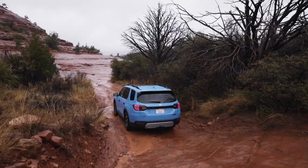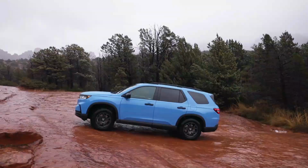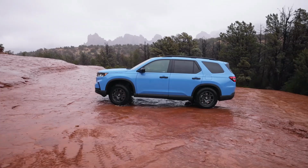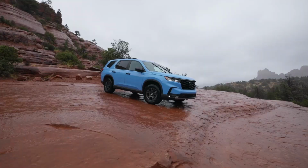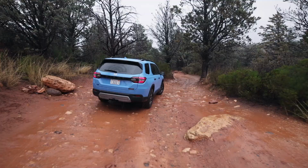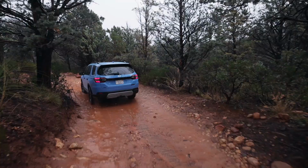The 2023 Pilot follows Honda's current design language with a sizable grille at the front that is flanked by slim headlights on each side. Honda says the look is bolder and more SUV-like than before, and they emphasize that with more chiseled bumper corners and thicker body cladding. Honda also squared off the edges for the 2023 Pilot, and we see more defined lines on the body.